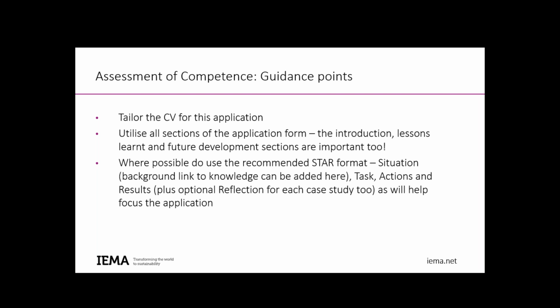Where possible, do use the recommended STAR format. The case studies are recommended to be written in this format, which is Situation, where you can add a link to the background knowledge and learning outcomes, competencies 1 to 6; Task, what you had to do; Actions; and Results. Plus you can add an optional reflection. This will help focus the application and not make it very broad, like a novel, because we want to see where the competencies are quite succinctly.